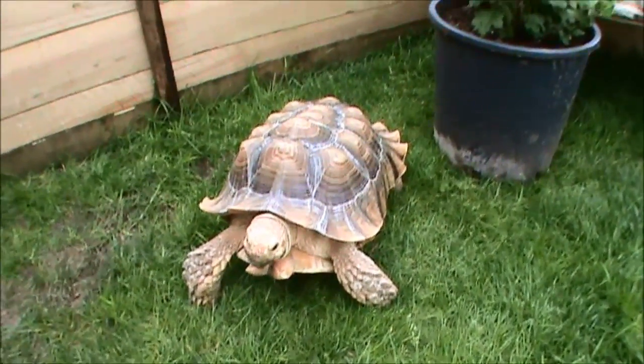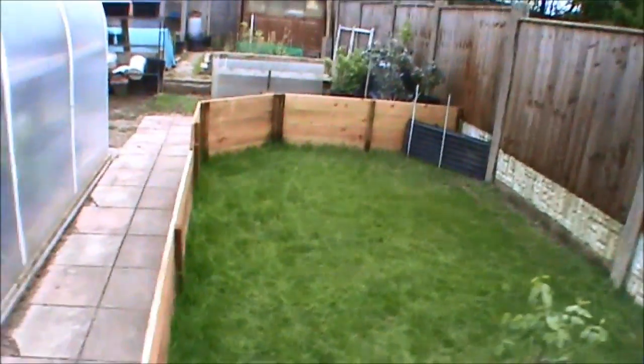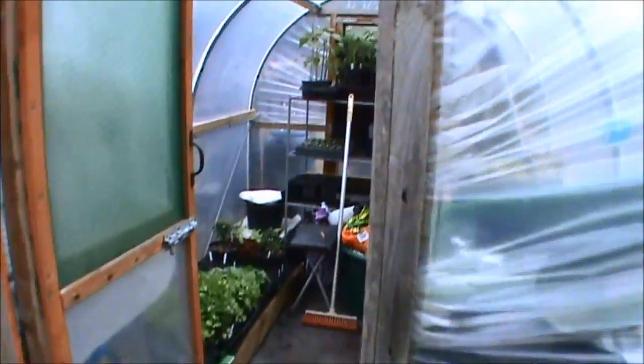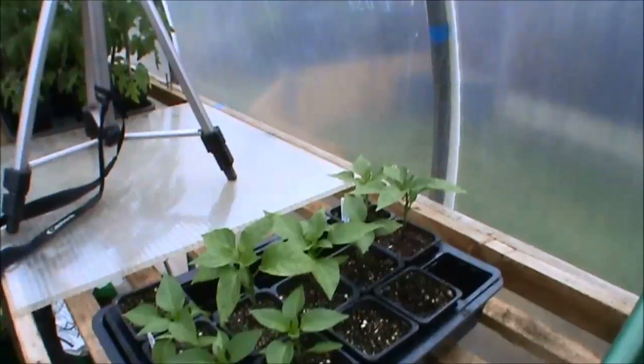So anyway, that's Kain. He's out in his little outdoor bit. Not finished yet. I've got a big house to build for him down his bottom end. So I shall get on with some potting on and whatnot. Right, I'll catch you in a bit.